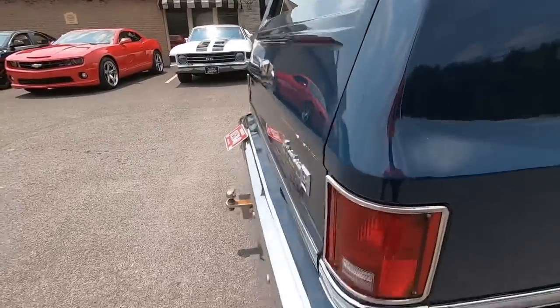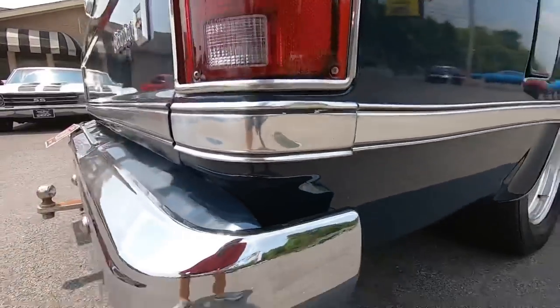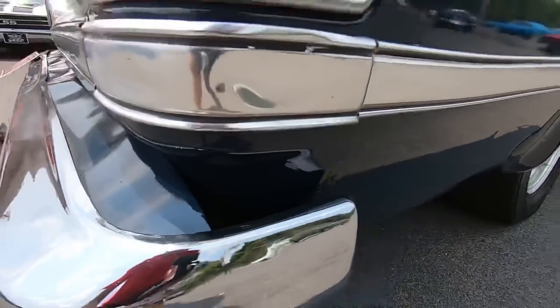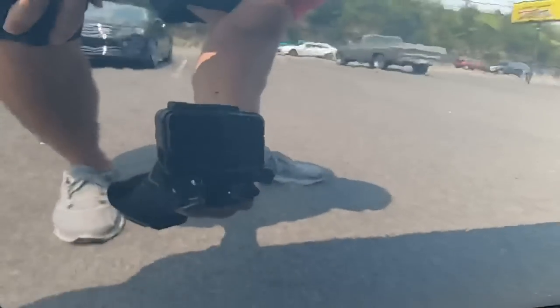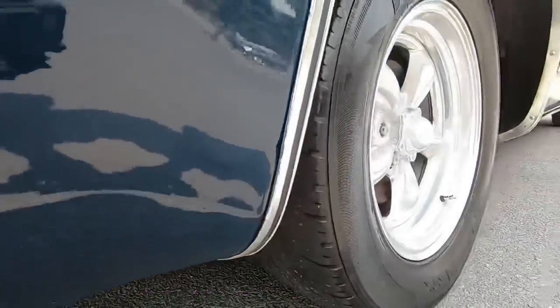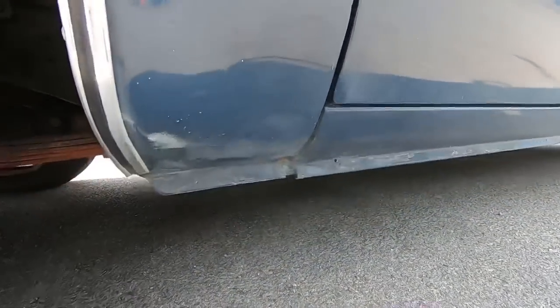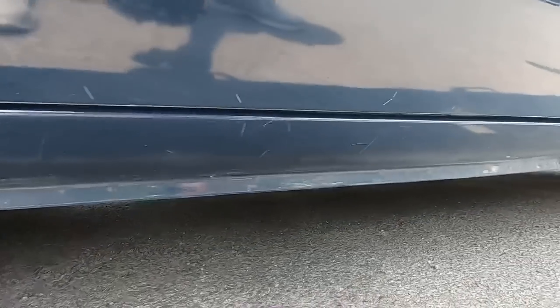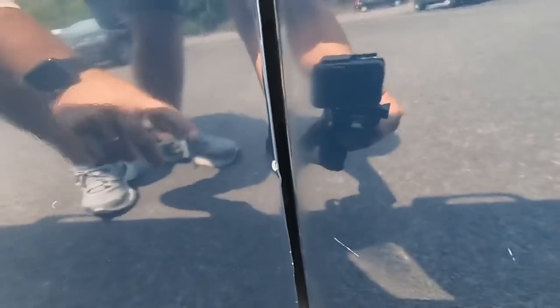Pretty good. Coming down this lower portion, you got some dings in your trim back here. A little scuff on the bumper on the edge. Down the lower portion. Couple dimples in the back, nothing major. Up and over, trim looks good. Little spot right there.